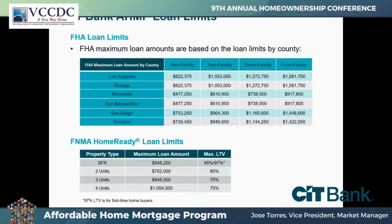In Ventura County, you can go up to $739,450 for a one unit. For a two unit, we can go up to $946,650. For a three unit residence, we can go up to $1,144,250. And for a four unit property, we can go to $1,422,050.